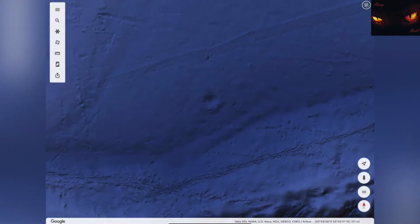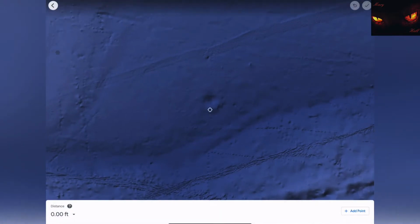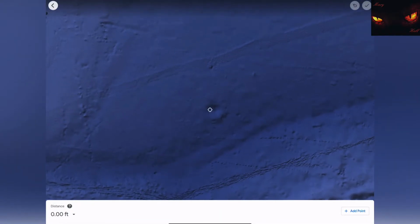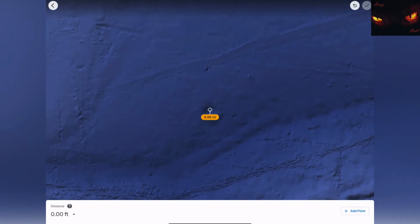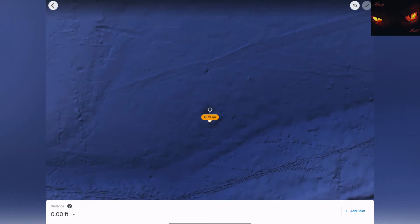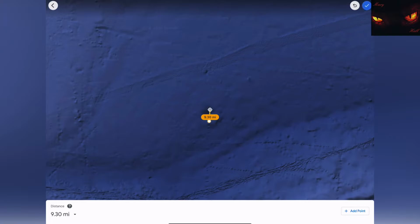And well, first off, before we go into 3D, let's measure this. It's quite large. You'll be surprised. I was. Let's measure it from this high, right inside the ridge here. We'll add the point, and then we'll come across like that. Look at that, going on literally almost 10 miles. Let's just say a 10-mile wide crater.